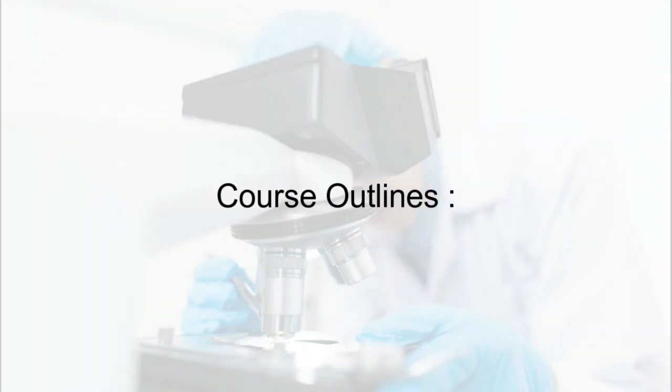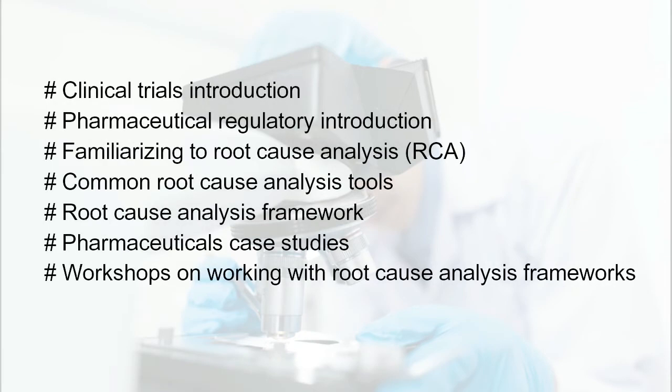Course outline. Clinical Trials Introduction. Pharmaceutical Regulatory Introduction. Familiarizing with Root Cause Analysis, RCA. Common Root Cause Analysis Tools. Root Cause Analysis Framework. Pharmaceuticals Case Studies. Workshops on working with root cause analysis frameworks.